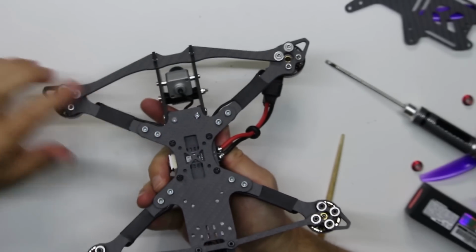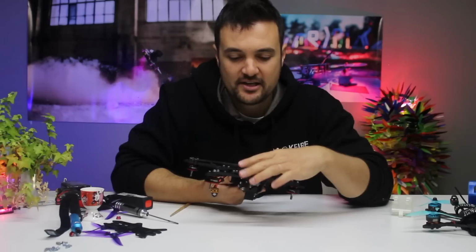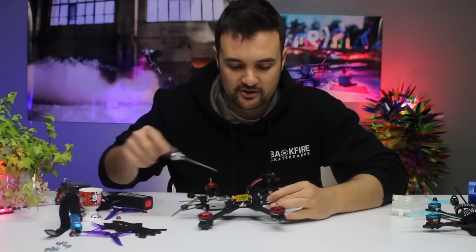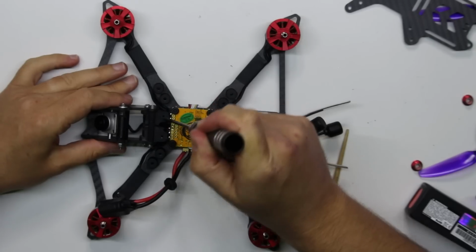Everybody in engineering knows that triangles are the strongest shapes. So here you're going to be spreading the load quite evenly. But also, if you have a look at this bit, we've got some nice little TPU mounts that come in here.